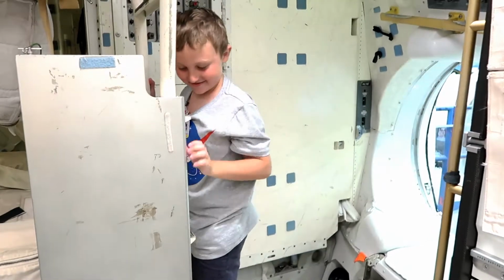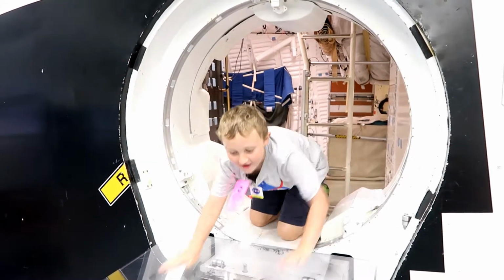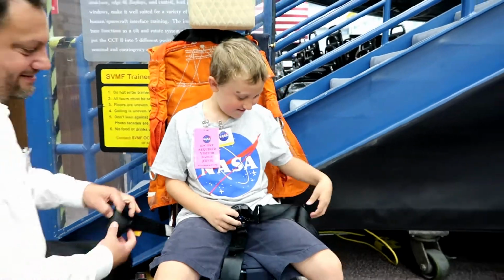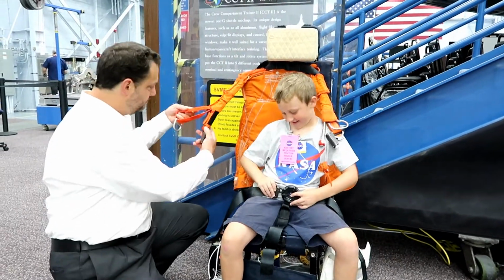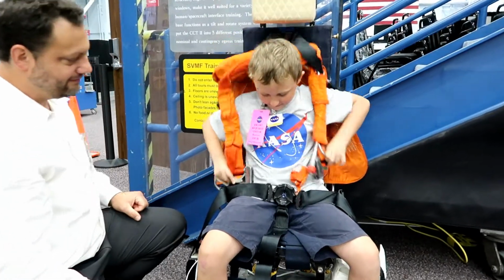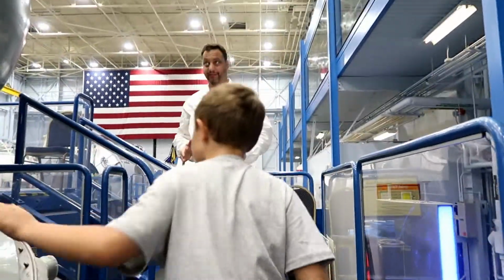Wow, you were just in the cockpit of the space shuttle. I know! It's awesome! I'm coming out of the shuttle, guys! Put this on the side there. Oh no, I'm never gonna get out. That's alright, you wanna stay here anyway, right? Kinda. Ah, I'm stuck forever!